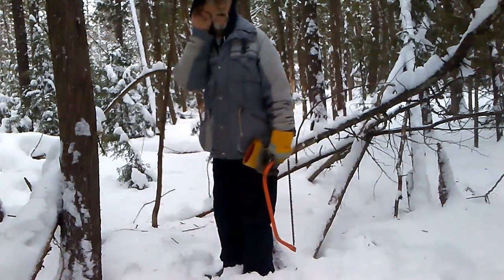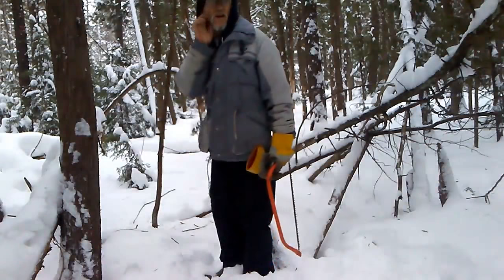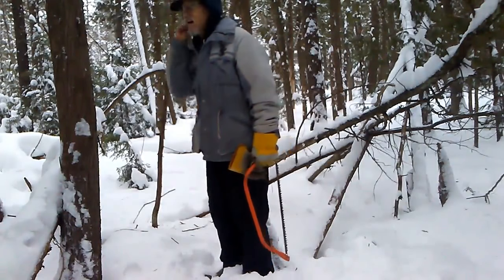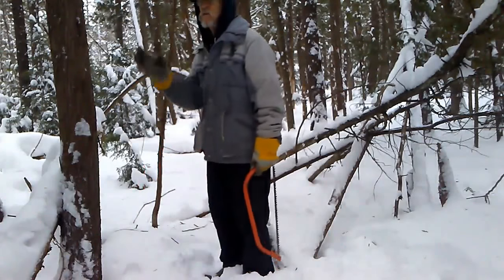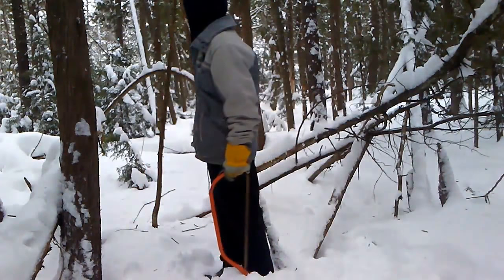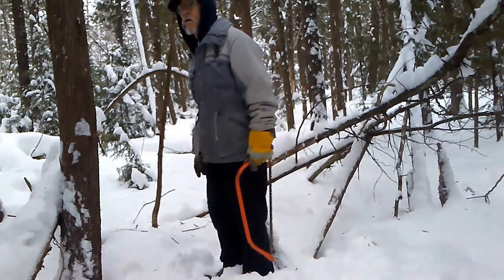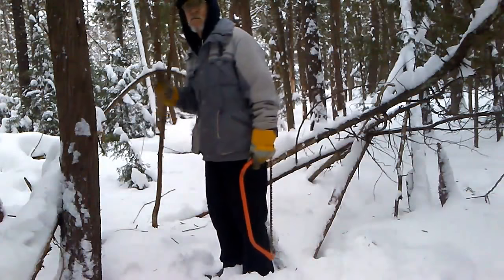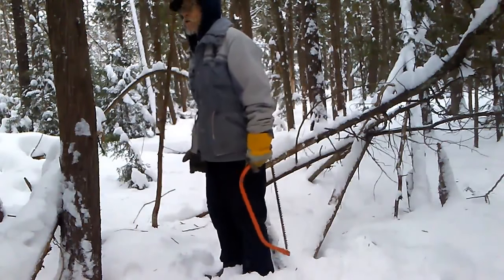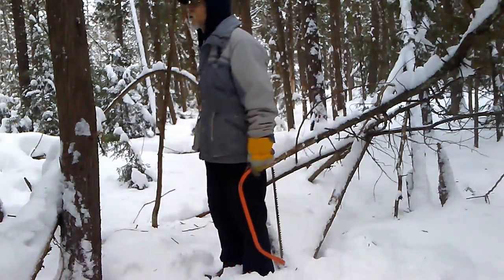I swear I hear breaking branches. Like a moose or something. I mean, he was moving the trees and cracking and creaking the trees a bit, but. Well, there could be a moose in here. I thought I heard something big. We might have disturbed something that was crashed out, curled up in the bush, a deer or a moose.